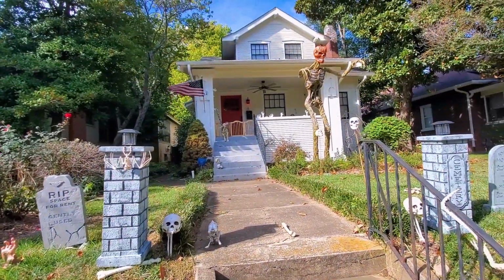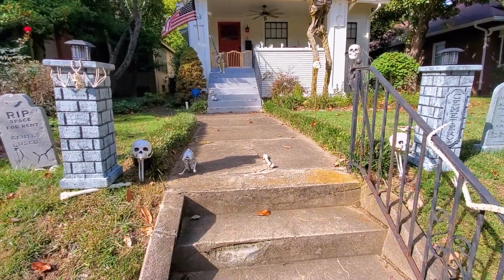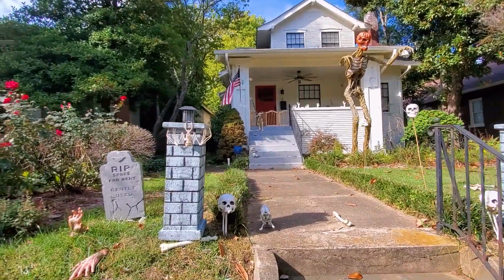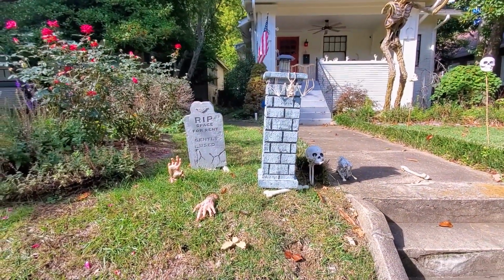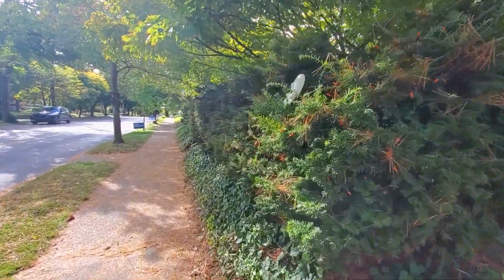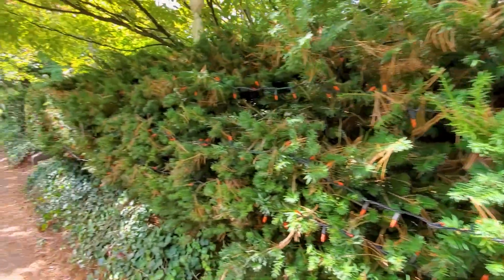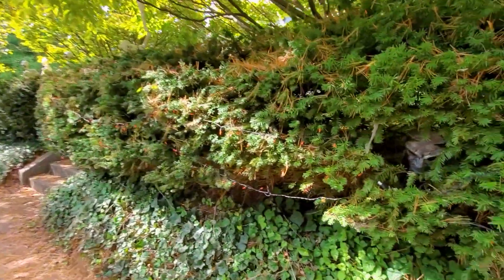Look at the guard dog. You see the guard dog on the porch up there, Steph? Yeah. He's chained up. Oh, headless dog. There's a chained up one. I got a bunch of hands up there too. And then rest in peace, space for rent, gently used. That's funny. Walking along some bushes here, and you never know what you might see, like a ghost face. That's interesting. So it's just such small little details all kind of hidden throughout.